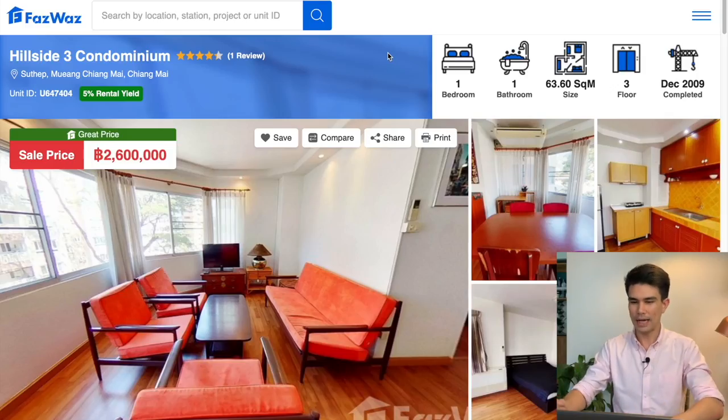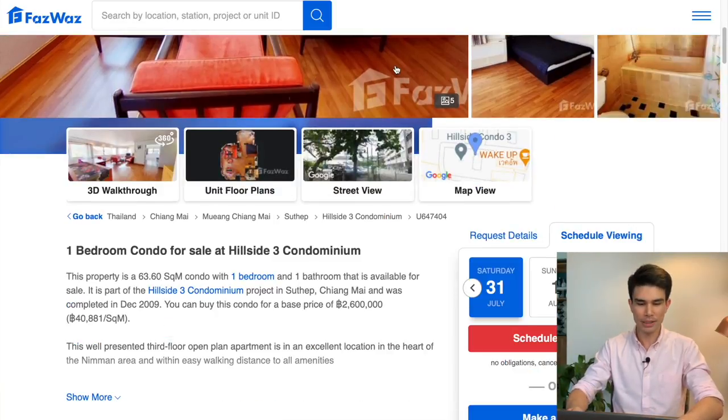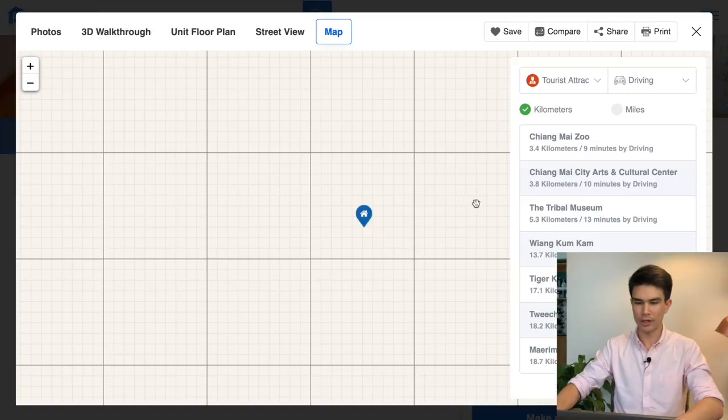The first place that I'm going to show you is a one bedroom, one bathroom, 63 square meters in size on the third floor of Hillside 3 Condominium, which was completed in December of 2009. Now, it is going for a sales price of 2.6 million baht, and that brings the price per square meter to 40,000 baht per square meter.